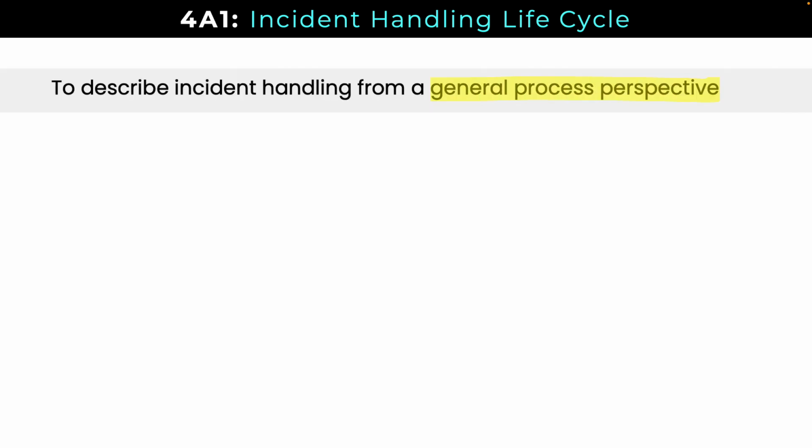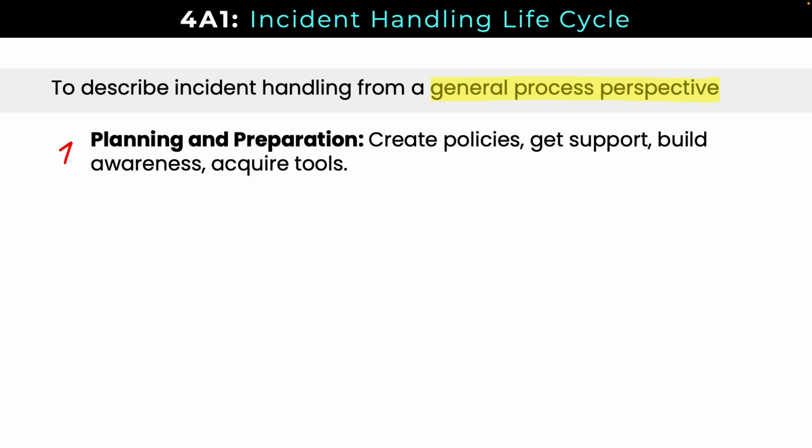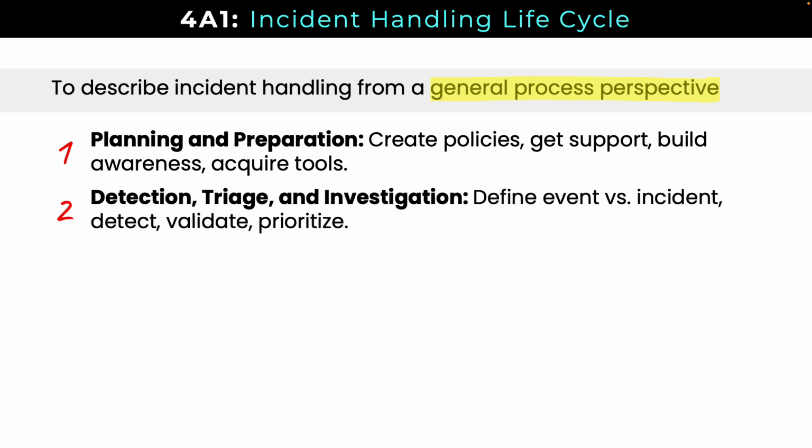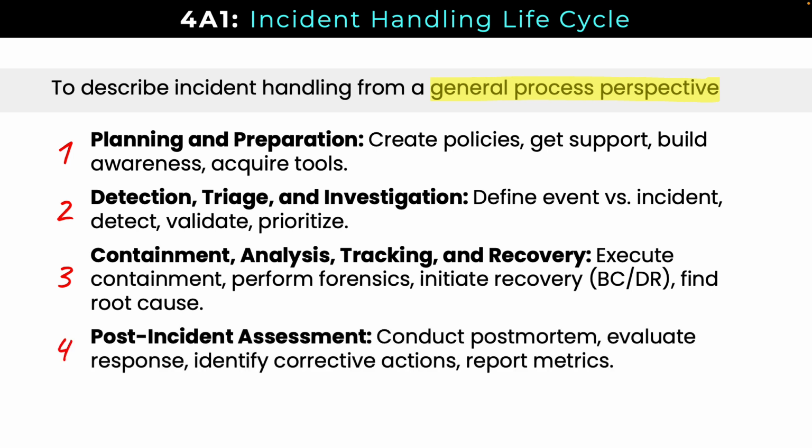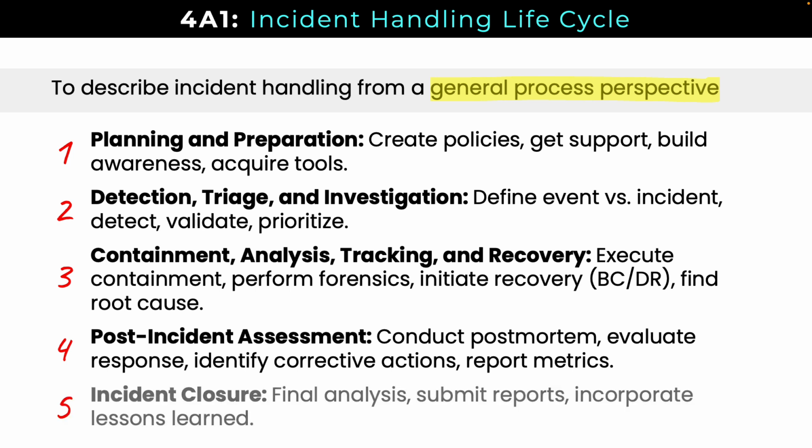So if I were to lay it out from a general process perspective, the planning and preparation, we create our policies, we get support from leadership, we build awareness, we acquire tools. Then we have detection, triage, investigation, basically defining event versus incident, detect, validate, prioritize. Then we contain, analyze, track, recover. And then post-incident, we conduct a post-mortem examination. We identify any corrective actions, evaluate how we responded, what we did right, what we could do better next time. And then in closing the incident, we have final analysis. We submit our reports. We incorporate the lessons we learned from this incident into our processes, into our plan for how we react next time.